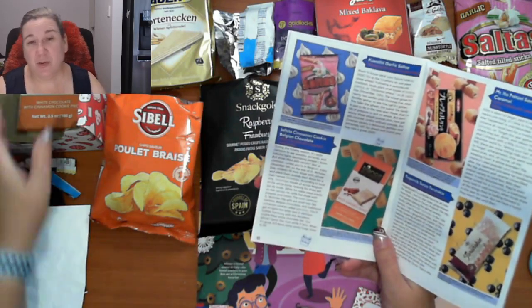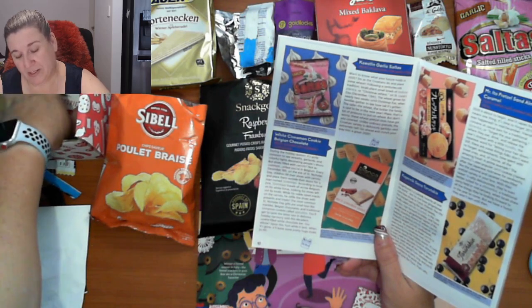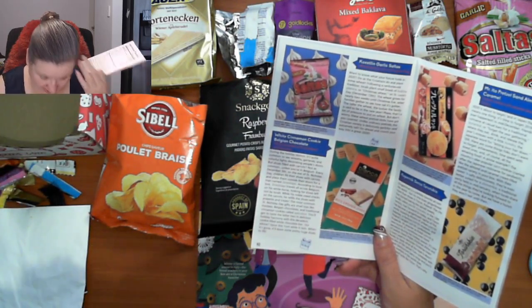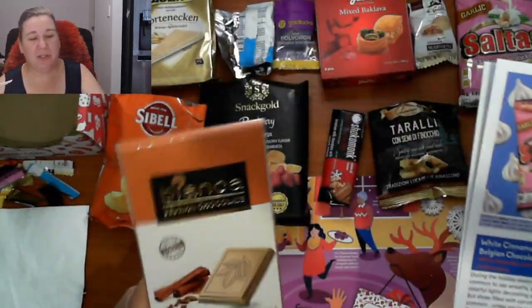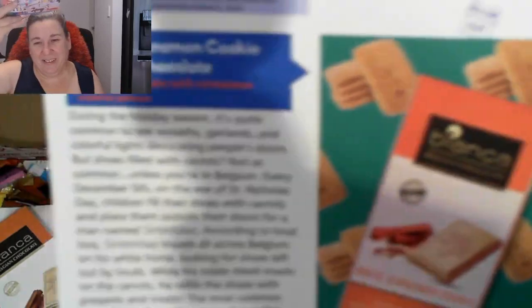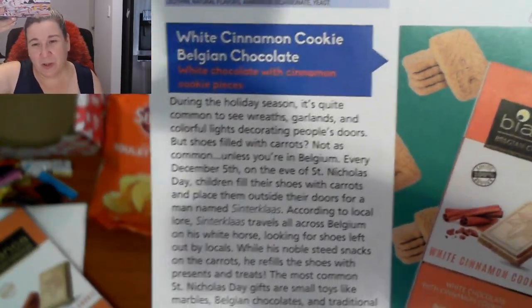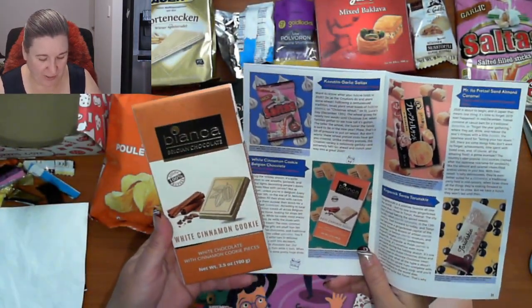This is what I saw that I went woohoo about. White cinnamon cookie Belgian chocolate. All I saw on the packaging was Belgian chocolate. Okay, so that says white chocolate with cinnamon cookie pieces. Oh, yum. White cinnamon cookie.